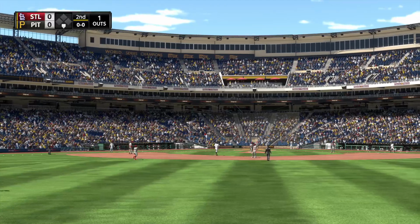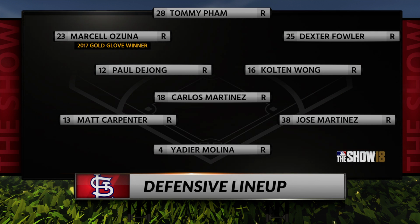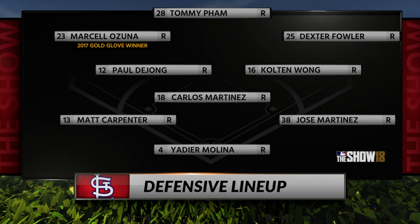So here's how the Cardinals are positioned defensively. And let's focus on the captain of the defense, Yadier Molina. Future Hall of Famer, ability to control a pitching staff and shut down the opposition's running game.